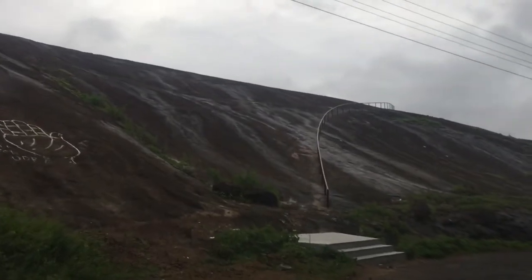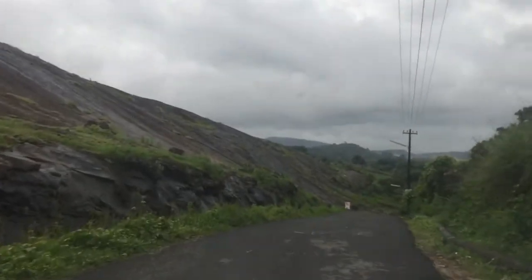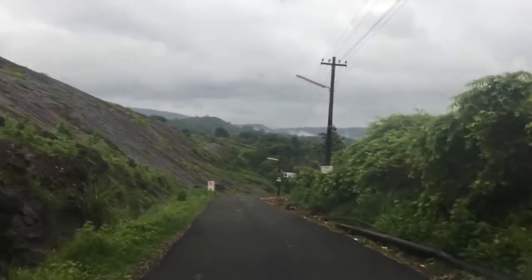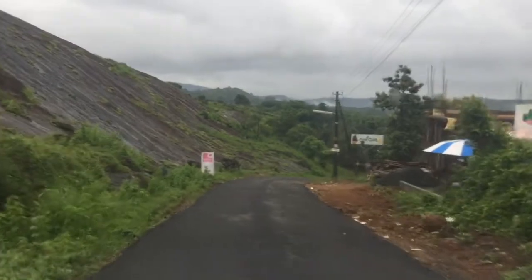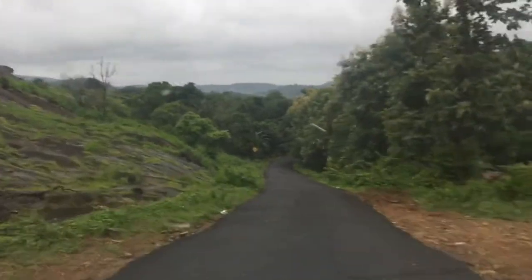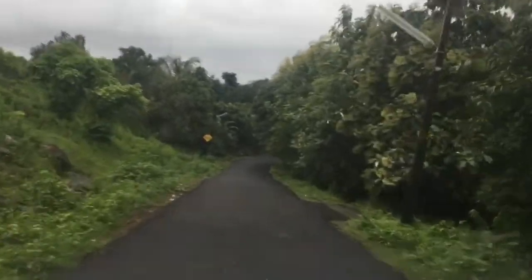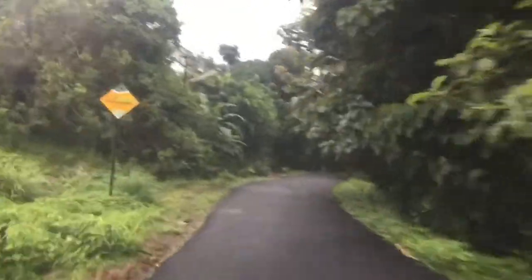The handrails are kind of poor. Here we have an upcoming bakery which may even transform into a hotel very soon. Riding through this wilderness early in the morning is really fun.